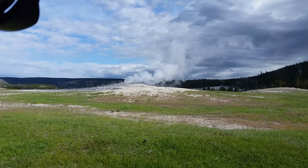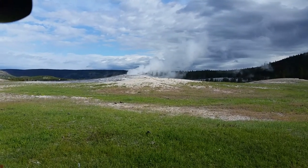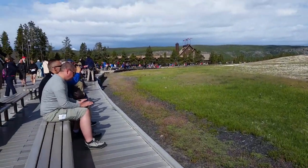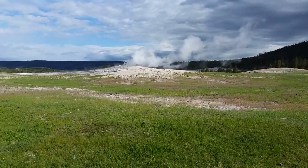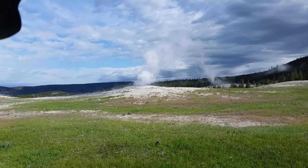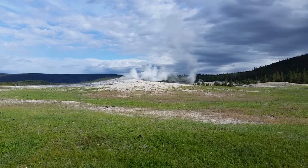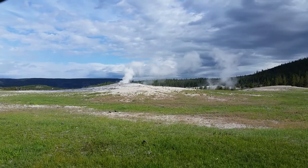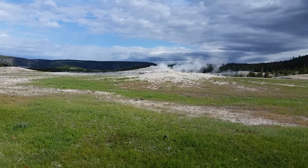It's continuing with the low, or not very high, eruption. And most of the crowd has started to leave. Much shorter than what I remember in the past, so I don't know quite if it's finished, or if it's taking little pauses in between. Well, that seems to be about it.